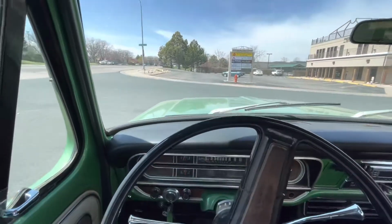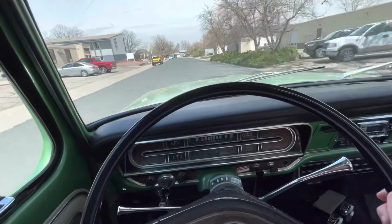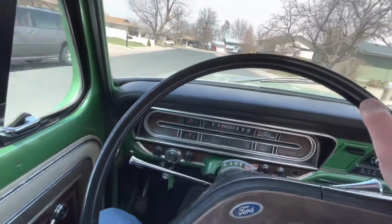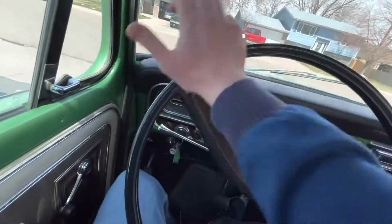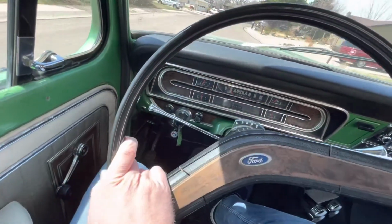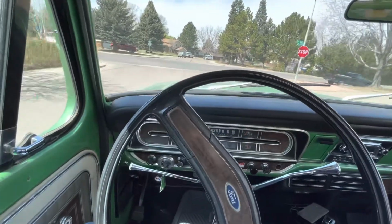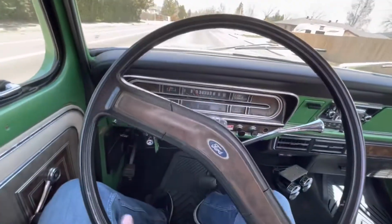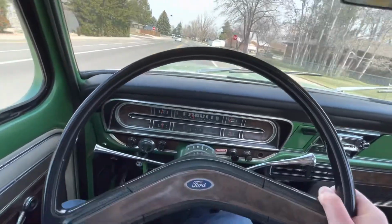Brakes actually really good. The pedal's almost a little too sensitive. It definitely catches right away, which is good, and stops nice. 390 has plenty of pickup, gets up and goes nice. Transmission, that C6 shifts good. Brakes straight. Typical play in the steering, nothing crazy though.